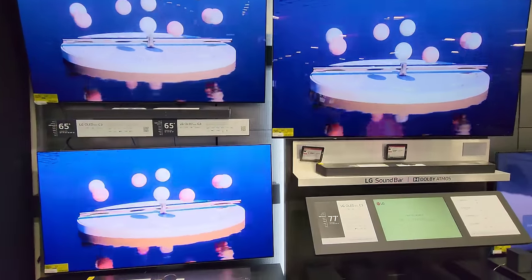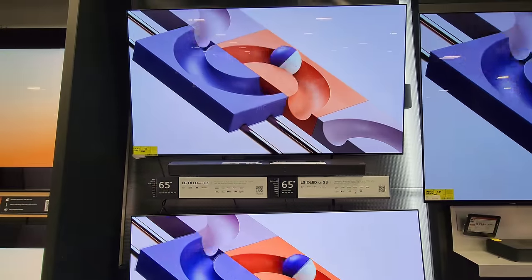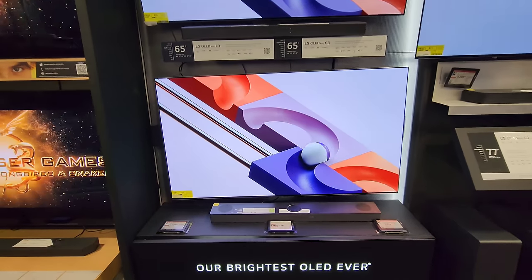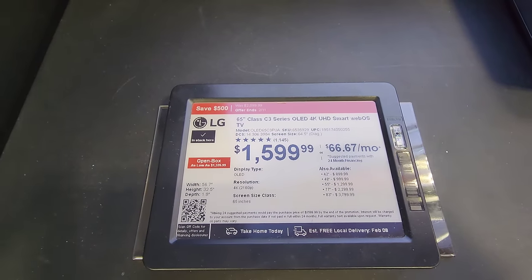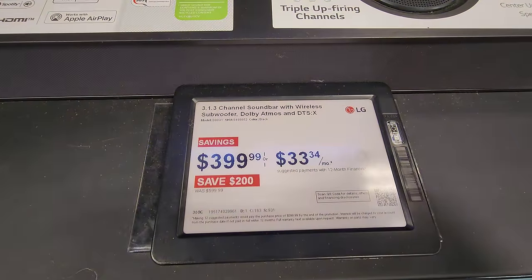LG is up next. LG C3, LG G3. I should have mentioned when I talked about Sony that the X95, which isn't in store, the replacement for that TV will be a massive upgrade. Same here with the G3. G3 is amazing MLA technology. The G4 will be a big jump with a new processor and a much brighter panel.